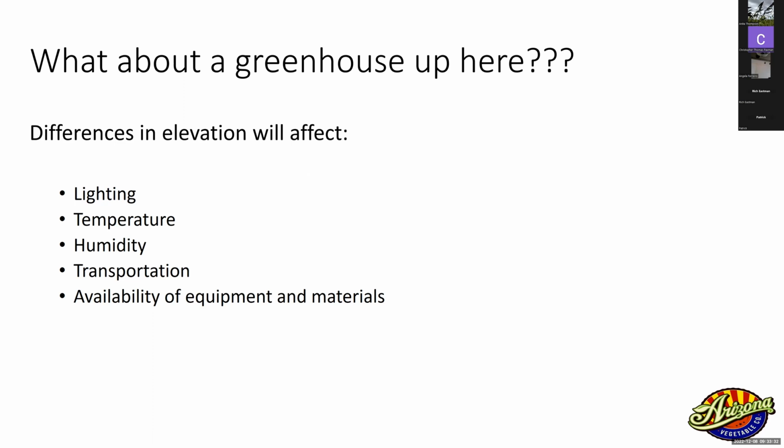Transportation is kind of a pain up here, depending on where you're trying to sell into. If you're staying local, awesome. If you're trying to ship it down to Phoenix or to Tucson or to Flagstaff, that could be a little bit more challenging because you guys are sort of isolated up here.